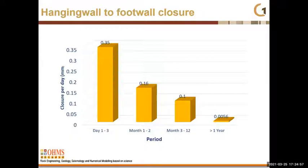So as the closure increased as the pillar was mined, we installed closure stations directly next to, and all 20 meters from, where a pillar is mined. And we saw that in the first 3 days of the pillar being mined, the closure rate was quite high at 0.35 millimeters per day. And during the next 2 months, the closure decreased to about 0.16 millimeters a day. And from the first 3 months to a year, we saw that the closure decreased further to 0.1 millimeter a day. And after a year, closure normalized to what we normally expect in the mining environment without the pillars being mined. It is also important to note that as these pillars are mined over a year, the mining is further and further away from the closure station, so it doesn't have such an effect on the closure station.